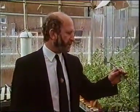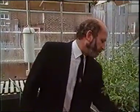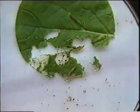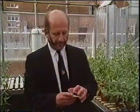This plant is in the labiate family and grows in East Africa, and it produces some very potent chemicals that prevent feeding by various kinds of insects. We can take these chemicals out of the plant and identify them using the same kind of techniques that we've used to identify the moth sex pheromones. We can then apply the chemicals to leaves, and here you can see the part of the leaf which has been treated with the chemical from this plant, preventing feeding by the diamondback moths, which have avidly fed on the part untreated.